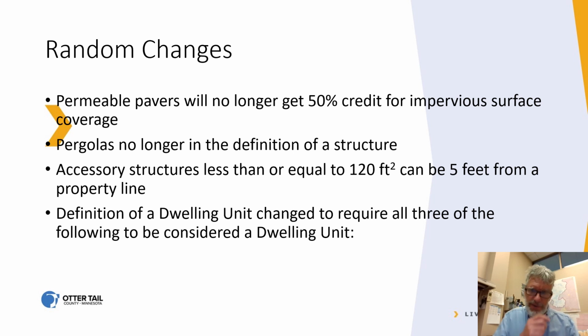And this is a big change. The definition of a dwelling unit changed to require all three to be considered a dwelling unit. The unit has to have a kitchen, a bathroom, and a bedroom. It has to have all three to be considered a dwelling unit. So if you have a detached garage with that Fonzie apartment above it, and it only has a bedroom and a bathroom, that is not going to be considered a dwelling unit and can exist.